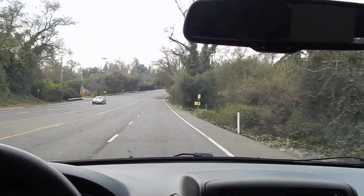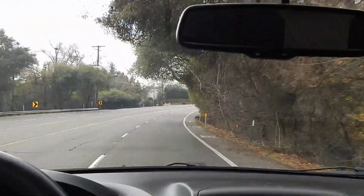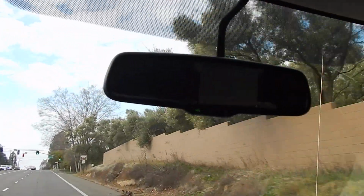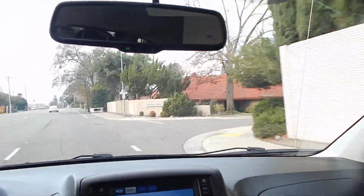Vehicle has only 110,000 miles for being 12 years old, so very low mileage for its year. Leather seats, all the amenities you would want and need from a vehicle. Self-dimming rear view mirror right over here, and then you also have a mirror for the back so you can keep an eye on the little ones, make sure that they're behaving.